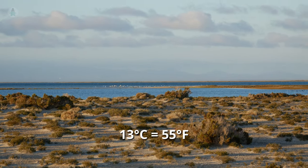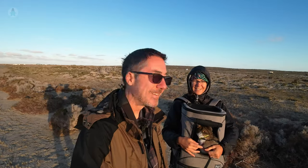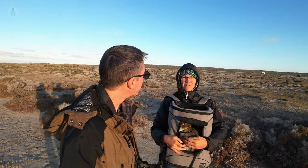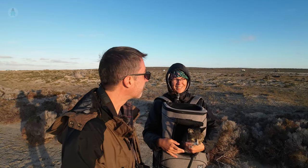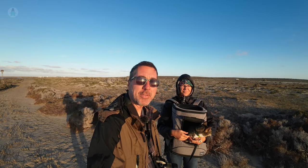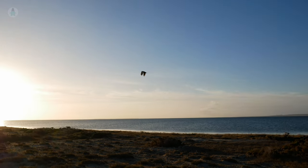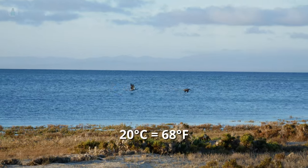So it's a little bit cooler than some of the temperatures we had down south. About 13 degrees Celsius. We're quite bundled, as you can see. However, currently at home, they're experiencing a snowstorm. So we can hear the tiny violins. We still feel pretty fortunate to be down here. Yeah. Beautiful views, and it should warm up to at least 20 or so today.